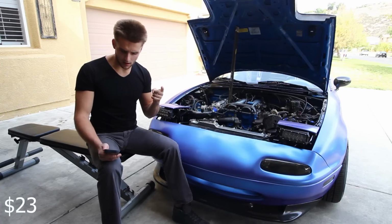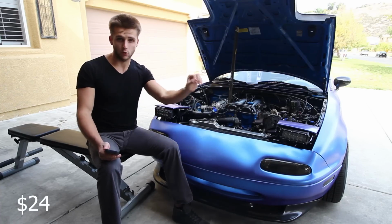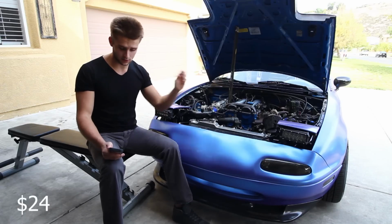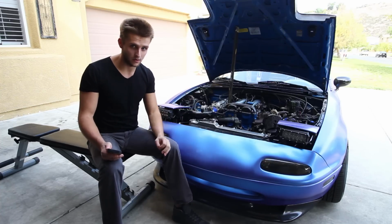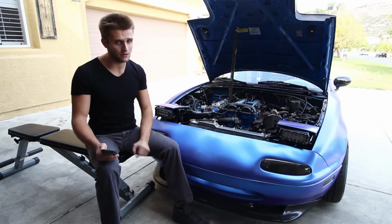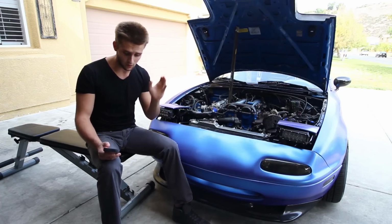I spent $23 on an oil pressure gauge. I spent $24 on the actual water lines, not just the fitting, but the actual lines to run it, even though, to be honest, I'm not even running water on this turbo at all, which is actually fine. A lot of turbos do not run with water going through them, just strictly oil.